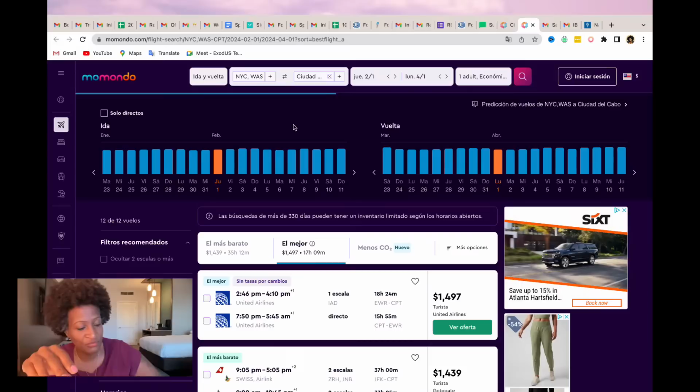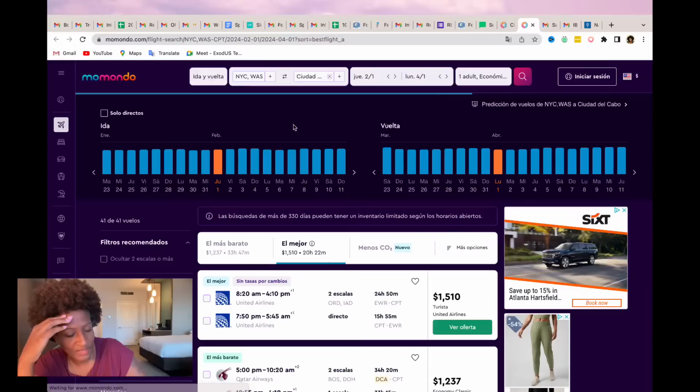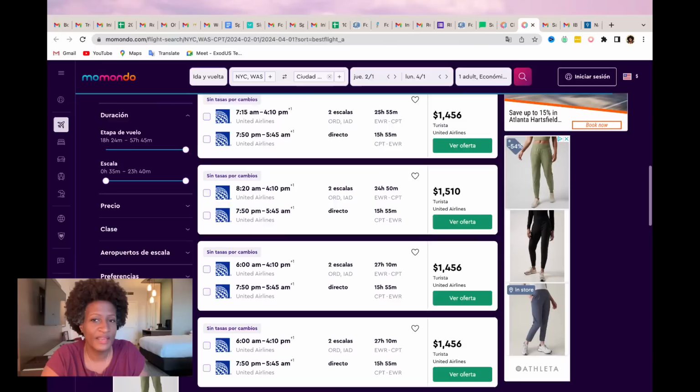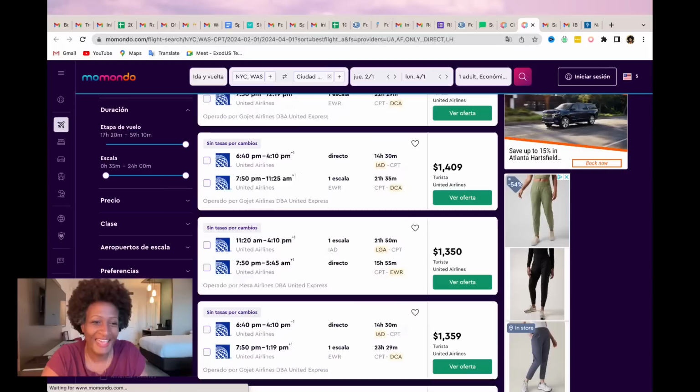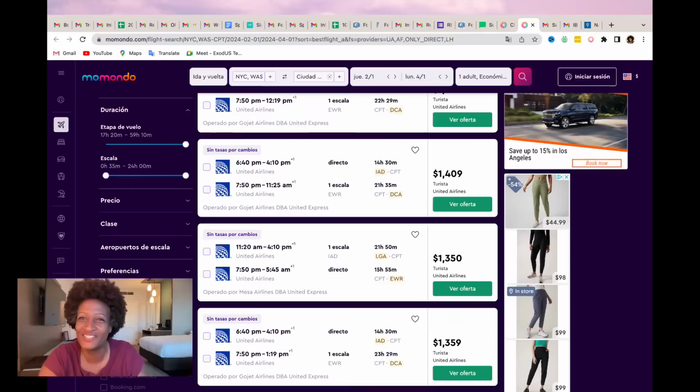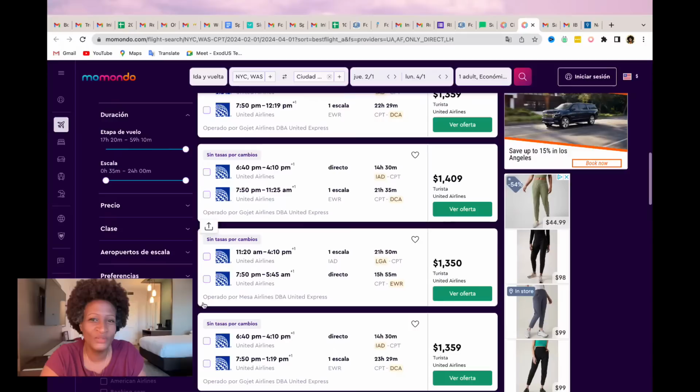Then we're looking at flight prices to Cape Town. Here's a thing that you have to do on Momondo during these COVID times. We're still in times when airlines cancel and shuffle things without hesitation. So I am not right now booking through third-party sites. I only book through the airline. So I check that box at the bottom that says only airlines. I probably should have changed this to English. I'm sorry, y'all. But only airlines.